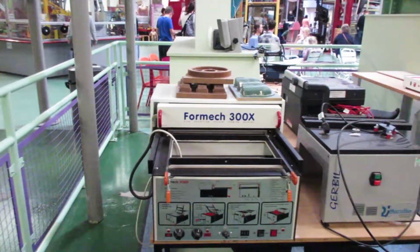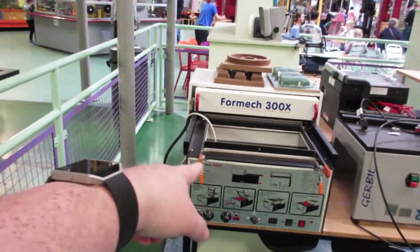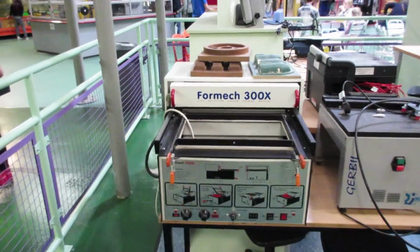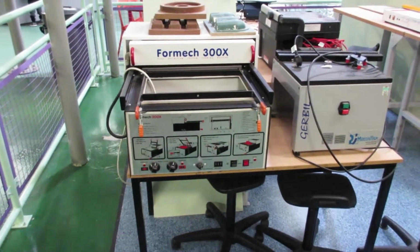These are the moulding. Yeah, I remember these from school actually. You heat this box up, put your mould in, and then put your plastic sheet, and then you just pull it in or lift it up or whatever it was. So vacuum forming, that's the one.